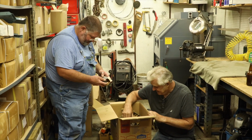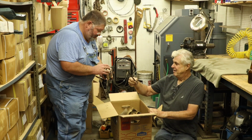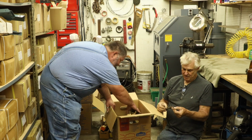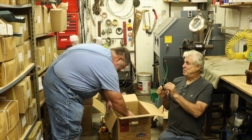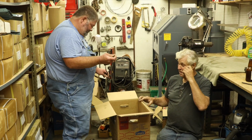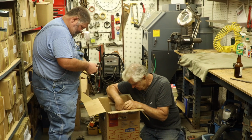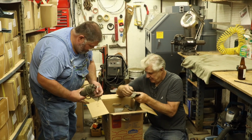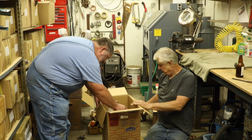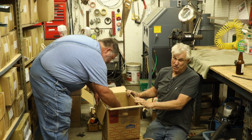Wheel cylinder. Floppy, huh, John? Well, yes. But it has a rip in it. So, Josh, this goes to the trash, I have to say. Well, this is a pretty... I mean, I'll save these because we can turn them in for cores, right? Yeah. Send them out, get relined.